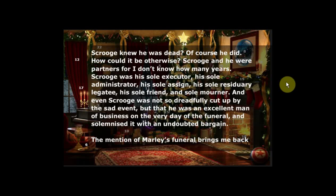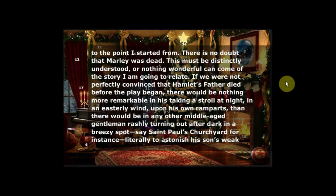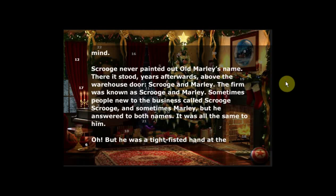The mention of Marley's funeral brings me back to the point I started from. There is no doubt that Marley was dead. This must be distinctly understood, or nothing wonderful can come of the story I am going to relate. If we were not perfectly convinced that Hamlet's father died before the play began, there would be nothing more remarkable in his taking a stroll at night in an easterly wind upon his own ramparts than there would be in any other middle-aged gentleman rashly turning out after dark in a breezy spot, say St. Paul's churchyard, for instance, literally to astonish his son's weak mind.